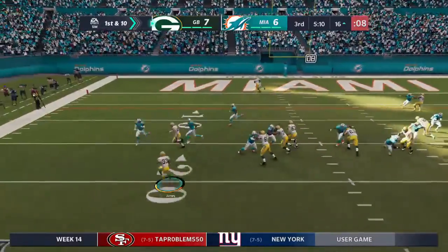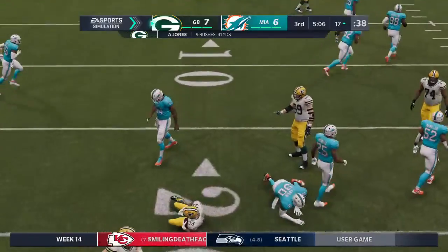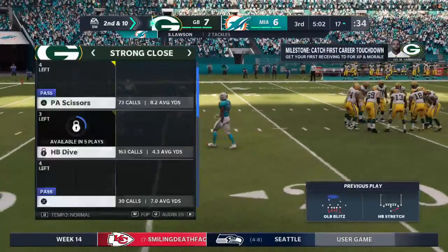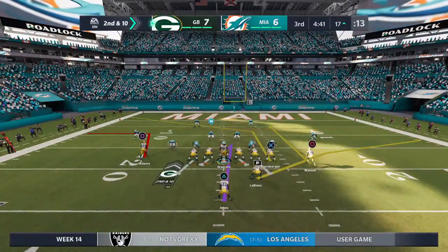Now a first down carry by Jones. Looking for a crease, can't find one. Stopped at the line of scrimmage. Officially no gain on the play, and it's 2nd down. So after the run for no gain, here's 2nd and 10.